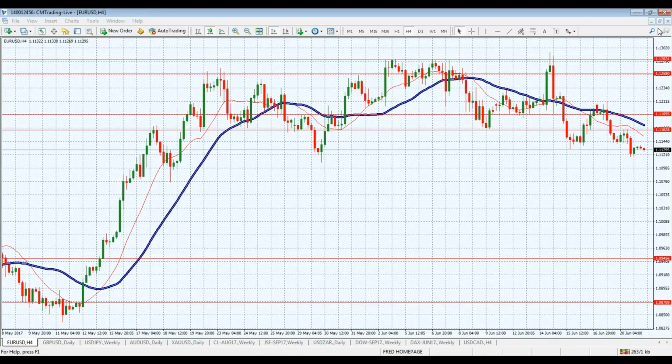So we're going to start by looking at the Euro USD, slowly trickling down to 111.29. We're trading between 111.62 and 112.58, and we're slowly breaking down as the week progressed. We had this little bounce from the Euro USD right on this resistance level, and then it completely trickled down.